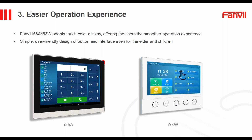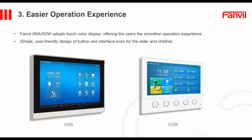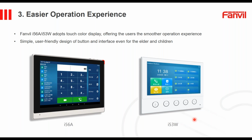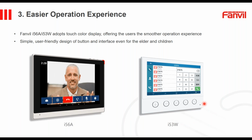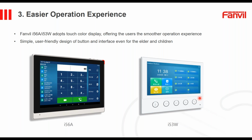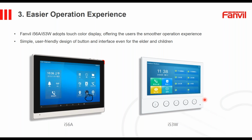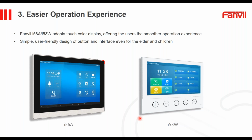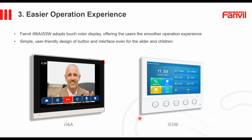When you talk about easy operating experience, we have in both cases for the 53 as well as the 56A, you can operate it just by simple buttons located below that are marked with icons, or you could set up speed dials. And this just shows you the variances of the different screens that'll be shown to you, so that it gives you a lot of flexible capabilities beyond just the default screen.